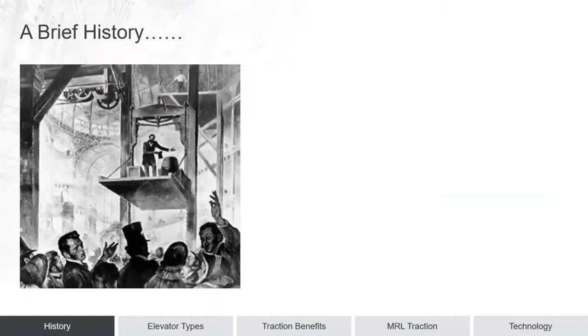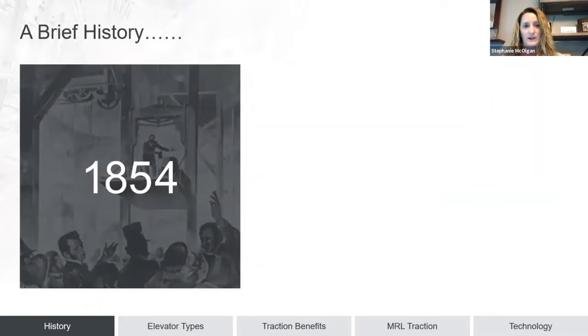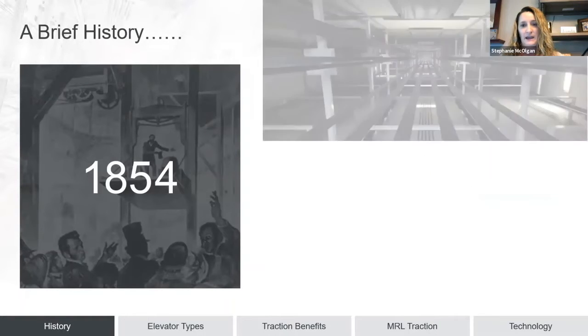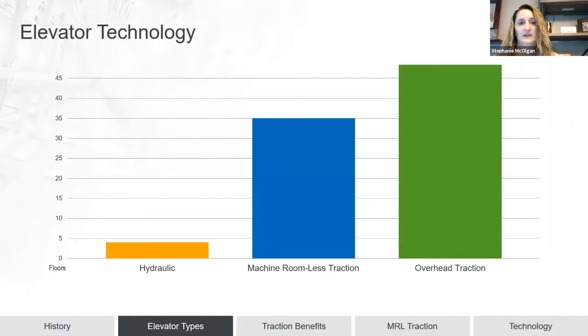The very first elevator invention was an ascending platform, back in 1854. There were not tremendous advancements in elevator technology until probably the 1990s, when the first machine-roomless elevator was brought to the market. And now we are able to use carbon fiber cables, turnstiles to call elevators, and cell phones to call elevators, which I think you will be seeing more of as future trends move forward.